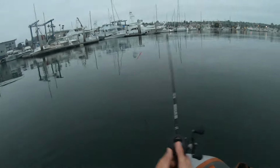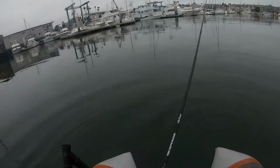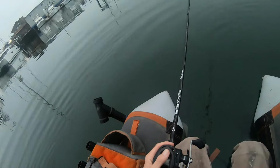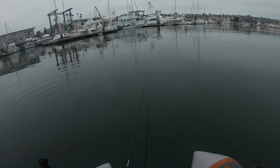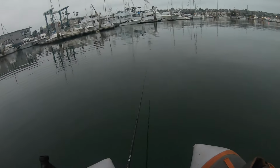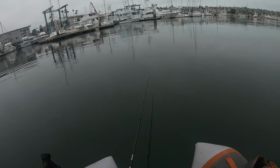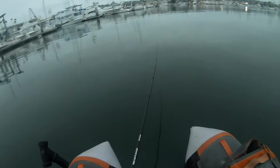I don't think I mentioned it, but we are fishing the low to high. It was low tide a few hours ago, so it's already on its way back up. It's gonna be high tide around 10, so it should be a perfect bite this morning. It's the exact tide that I like to fish, low to high in the morning.